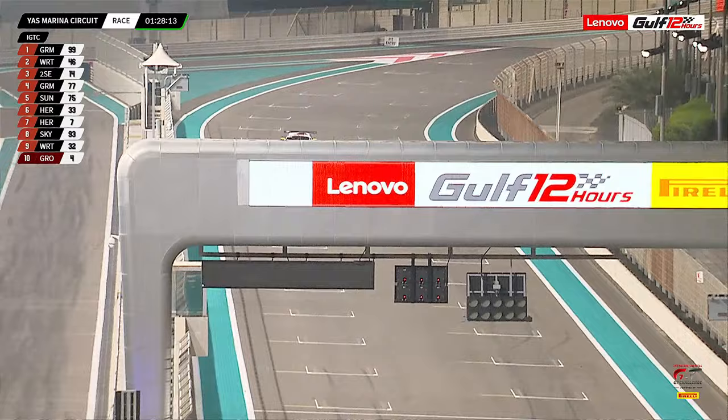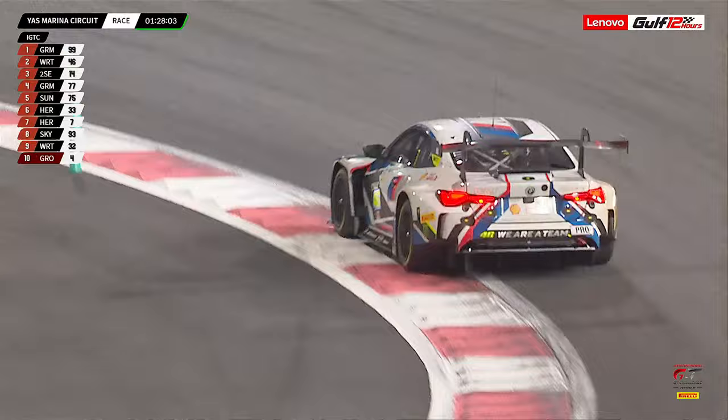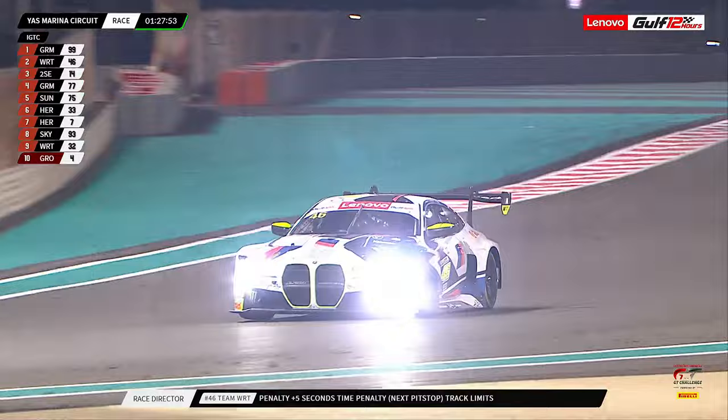We've still got, of course, Jules Gounon remaining on the lead lap. And a five-second penalty for Dries Van Thor on the next pit stop for track limits. So number 46 BMW cops a five-second time penalty on the next stop. That answers that one, doesn't it? That absolutely puts a full stop underneath that one.